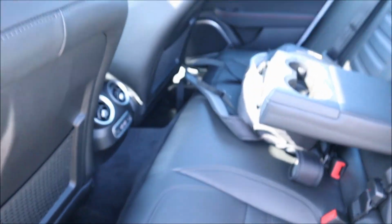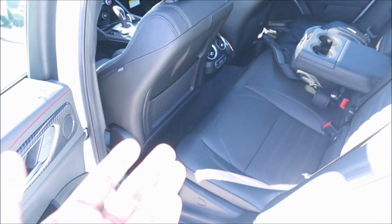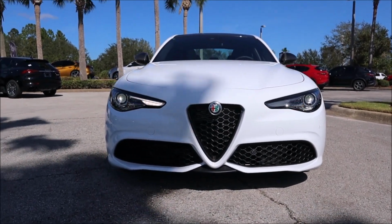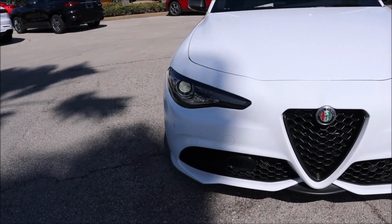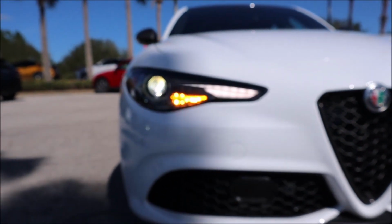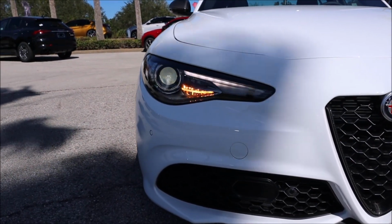Other than that, with the panel roof, it's a good place to be when it comes to the rear seat of a Giulia. I gotta show what those illuminated lights look like. As you guys can see, they're probably flashing because of the refresh rate and the camera picking them up, but you can see the bi-xenon headlamps there. All right, we know all about those. And then you can see the amber turn signal there.